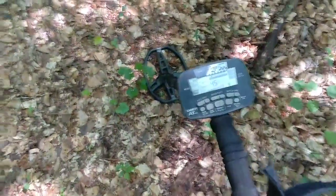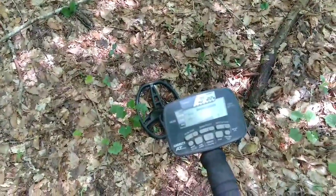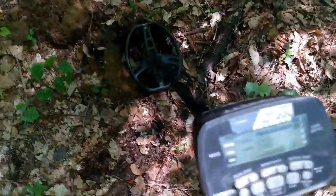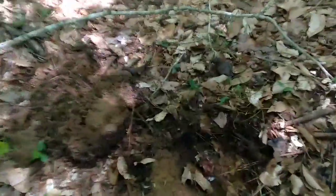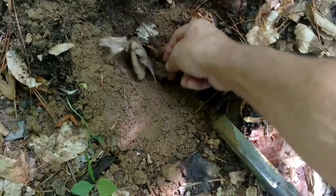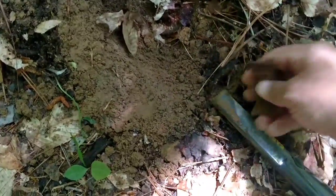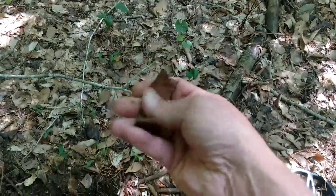So check this one out. Ringing loud and proud. Definitely a good signal. Just literally turned the camera off, took 2 steps, swung the coil a few times, and got that signal. So let's see if we're lucky. Opened up, and the signal's still there. You can see it's gotten worse. Gonna be iron. Let's take a look. Yeah, there it is. Very typical piece of the barrel strap.